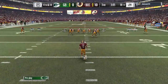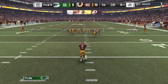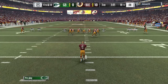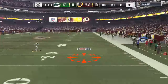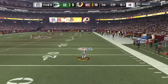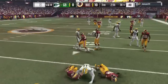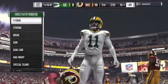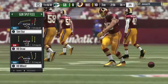Here's Tressway now as he's on to punt for Washington. He gets this one away, and boy, it's another boomer. Fielded just inside the 20. A good return there, 17 yards. And it'll be Packer football here. 1st down and 10. And Green Bay getting ready to go as they take the field.